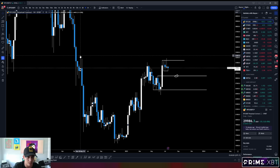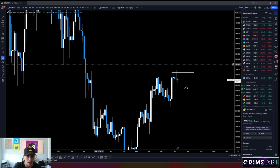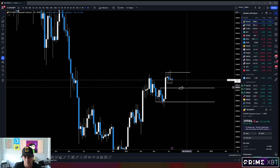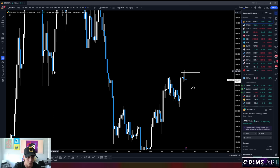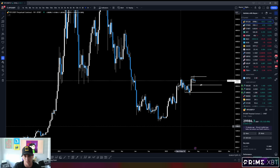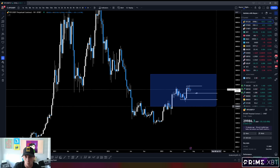I still see this as a level of liquidity. However, I don't think we swipe this level and then just dump. I think if we eventually take out this level, we then trade up to that 34, 35K zone that I had marked out. But we're into resistance here, right? So you have to be somewhat cautious.